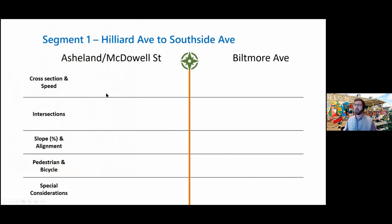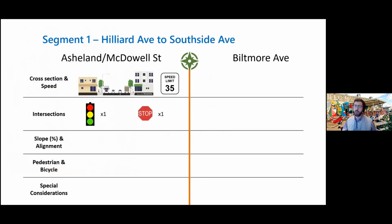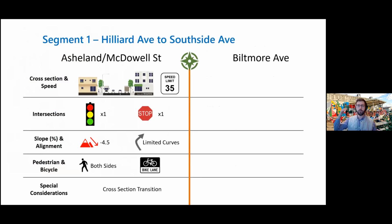So in segment 1, we're looking at Hilliard to Southside Ave. In terms of our cross section, it's a 4-lane undivided cross section with posted 35 miles an hour. We have one signalized intersection, one stop controlled. We do have a downward slope of 4.5% over this segment. We do have some limited curves horizontally. There are sidewalks on both sides and bicycle lanes on street, painted lanes. Now, a special consideration here, when we're proceeding from Patton down south to this section, we're going from a 2-lane undivided to a 4-lane undivided. So we do shift cross section there.